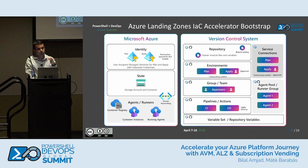If you want to configure your agents and runners, you'll have the ability to do that also. On the version control system side, whether that's Azure DevOps or GitHub, a repository will be set up for you. The environment will be set up. Groups and teams will be set up for you. Your pipelines and actions will be there for your CI/CD. And then variable sets or repository variables, depending upon whether you're using GitHub or Azure DevOps. Alongside that, you can have an agent pool or runner group, again based on your version control system. Specific to Azure DevOps are your service connections. That's a high-level overview of how this would get set up once you run it.